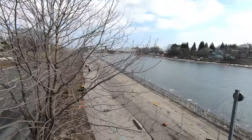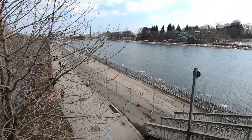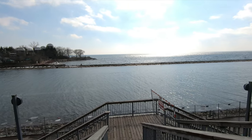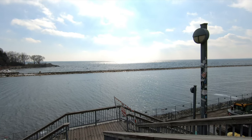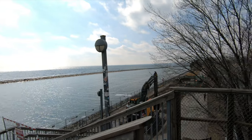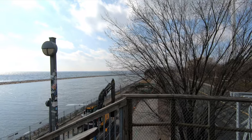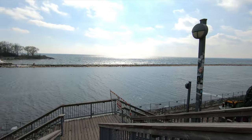So here is another walking space, and you can see a glimpse of the other side. The lake view is really nice. The thing about this lake is, it doesn't look like a lake. It looks like an ocean. So if you show someone pictures or video that this is a lake, people would have a hard time understanding that this is so big and huge. It looks like an ocean.